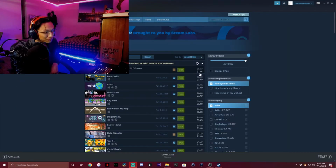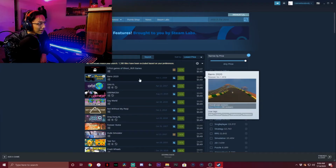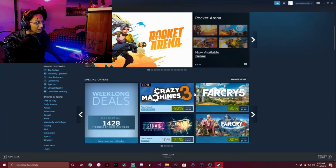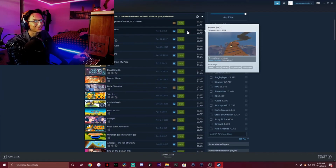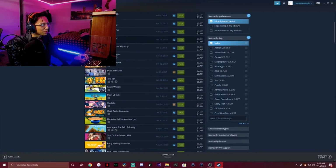First of all, the absolute cheapest that we see here is three first games of Ghost underscore RUS games for 45 cents. Now, I don't even know what this is all about. It literally just sent me back. Okay, the second cheapest game that it won't just send us back to the home screen of Steam is Borrowed 2020. We're just going to add this to our wish list. We'll come back and buy it later.